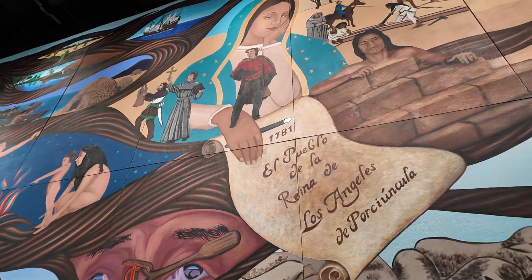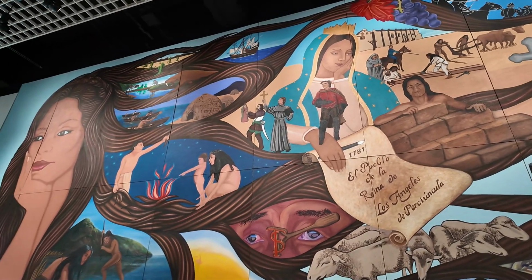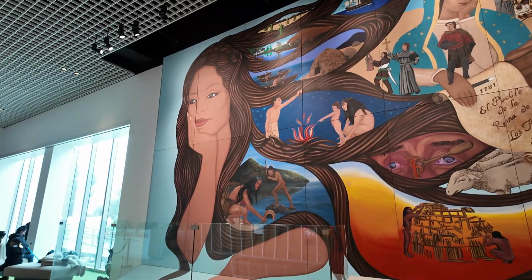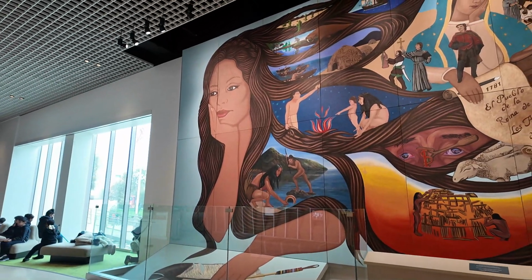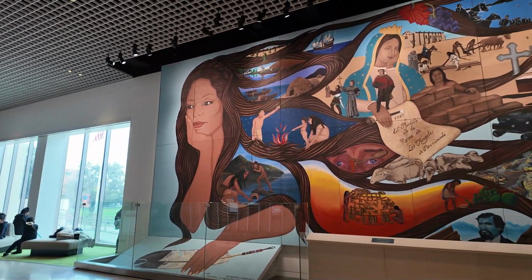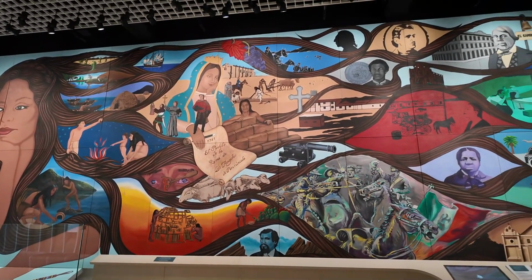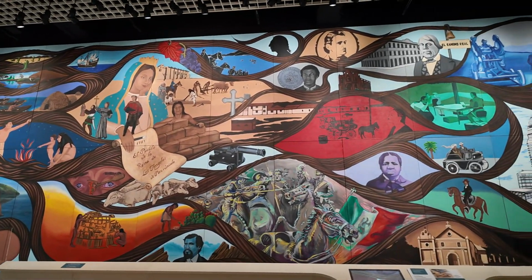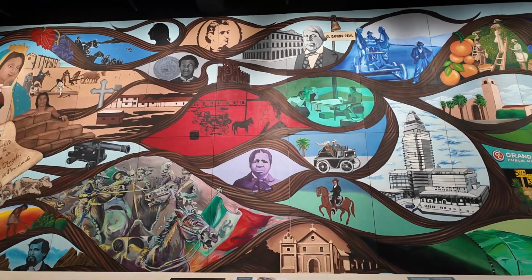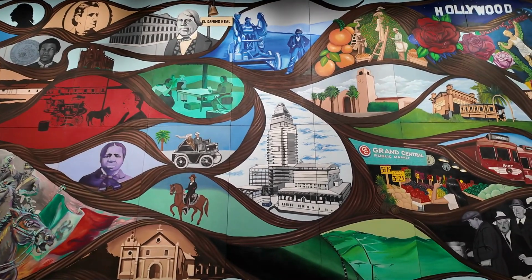Found a gigantic mural in the History Museum's common area. So I can get all the way back here to even get this whole thing and scan it down. Yeah, it's gigantic. Has to be at least 25, 30 feet tall. Stretched probably about a good 50 feet. Super colorful. All different events throughout history. I'll even have Grand Central Market on there.